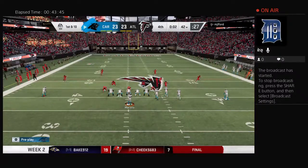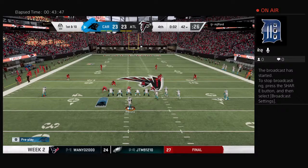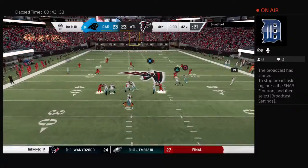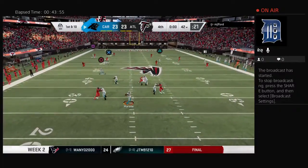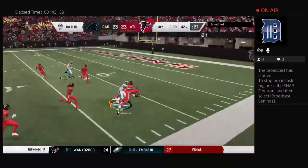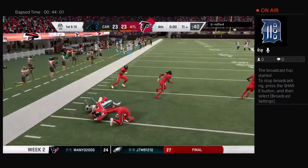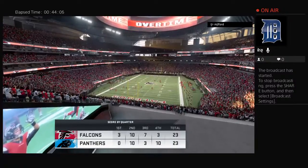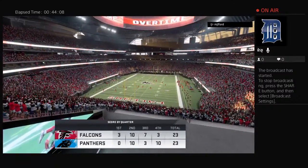One play has him up past the 40 already, and another 1st and 10. Here's Mariota. He's going to look deep for more. And this is going to be intercepted. It's Chris Harris with a pick. And a big turnover there as his guys will get the football back.